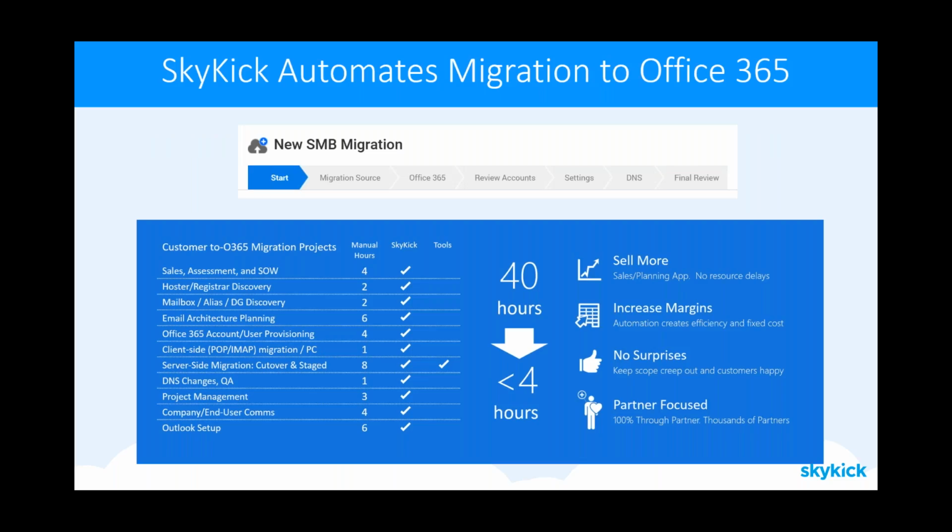Now, I mentioned that the typical migration project, we've done many of these. I don't know how many of you on the phone have actually done migration projects. It looks like we have 30 people here today. But we can find that typically, when we've done tens of thousands of projects, our partners tell us when they're doing it manually, it's a typical SMB project, for example, up to 50 seats. The average is about 40 hours work. It's about a week's work.